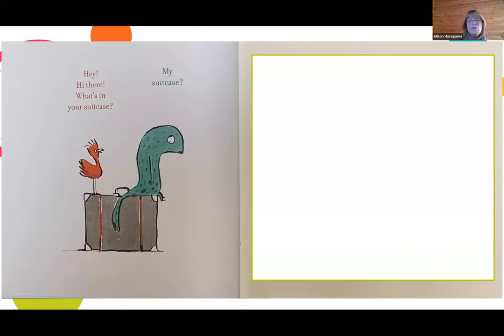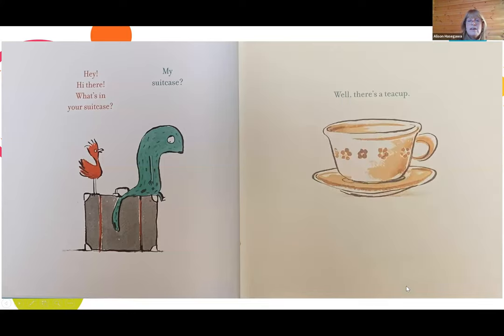Okay. Well, let's have a look what Green says. What does he say? He says, "Well, there's a teacup." He says there's a teacup in his suitcase. Do you believe him? Everybody, do you believe him? Yes or no? Oh, everybody believes him, I see. Okay.